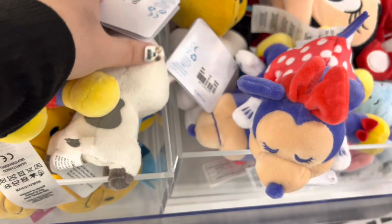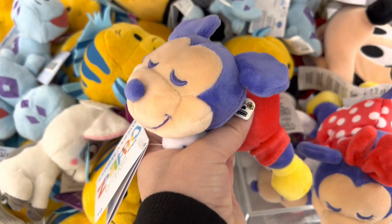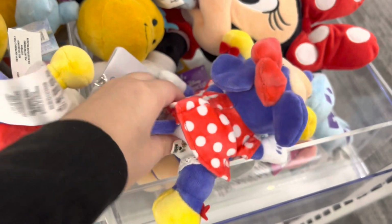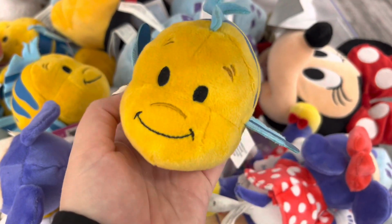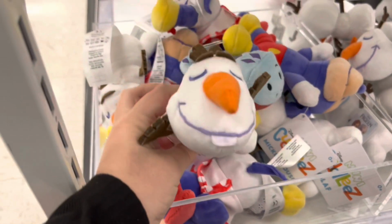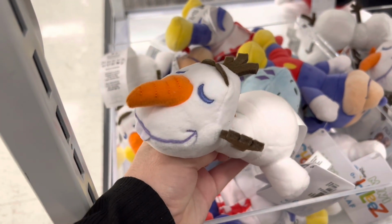And then I found some more mini cuddlies. These didn't have prices on them, of course, but they had a Mickey one, and then they had a mini Minnie one as well. They look more of a purple blue color instead of black, but they're still stinking cute. And then I found this random Flounder plush. And then they also had an Olaf cuddly as well. So stinking cute. This is a great stocking stuffer.